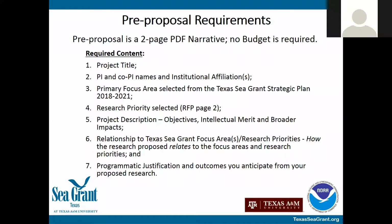were listed on the prior slide where it had that long list of examples of outcome-oriented research, where we want you to think in terms of taking your results and applying it through extension, outreach, and education.